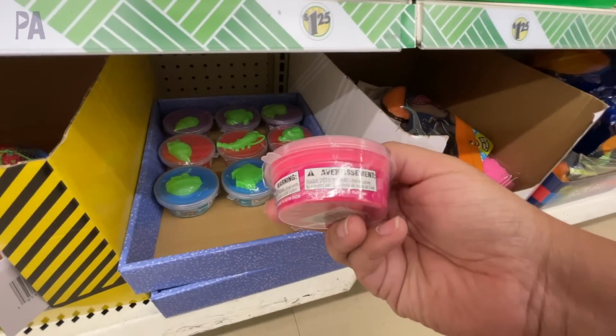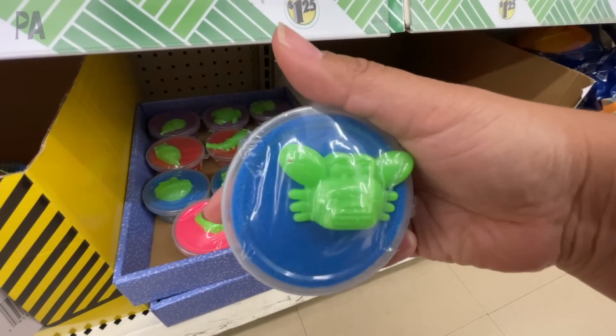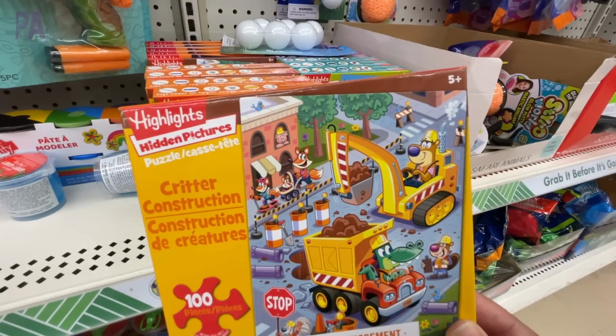They're sensory sand and they come with a little mold. There's a different one on each container and there's a couple different colors to choose from. Probably gonna grab one of these to do a Dollar Tree test on too to see if it's worth it. Brand new to me, I haven't seen these before.